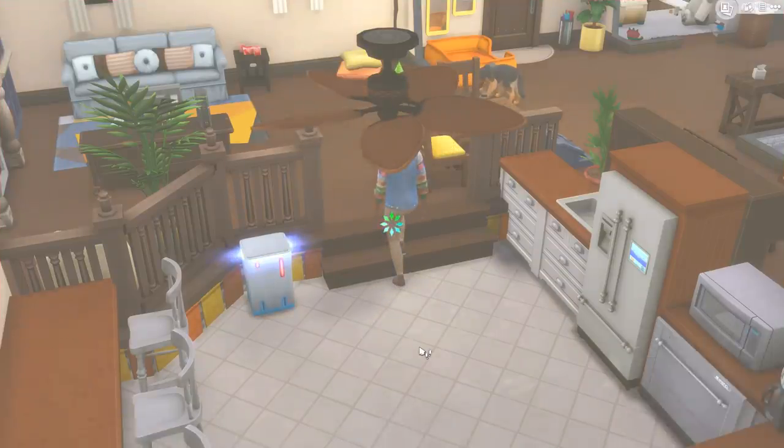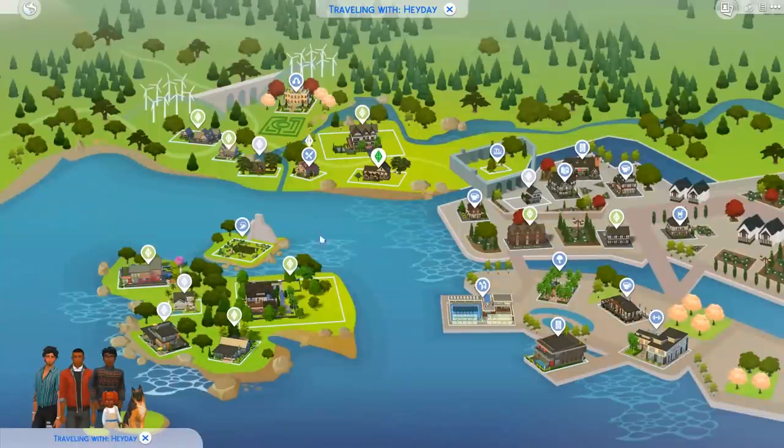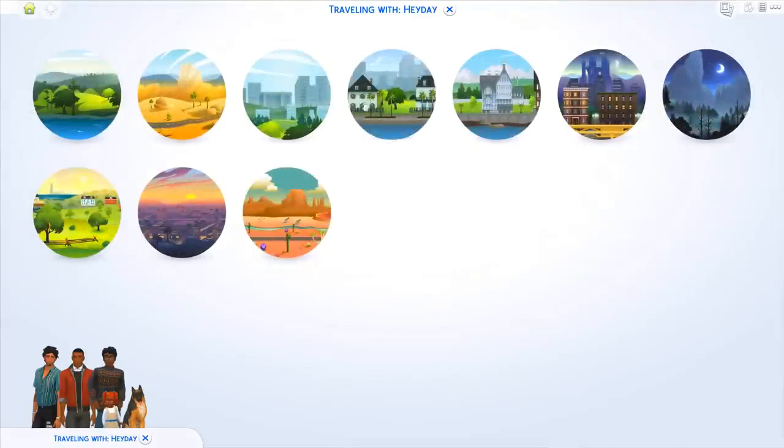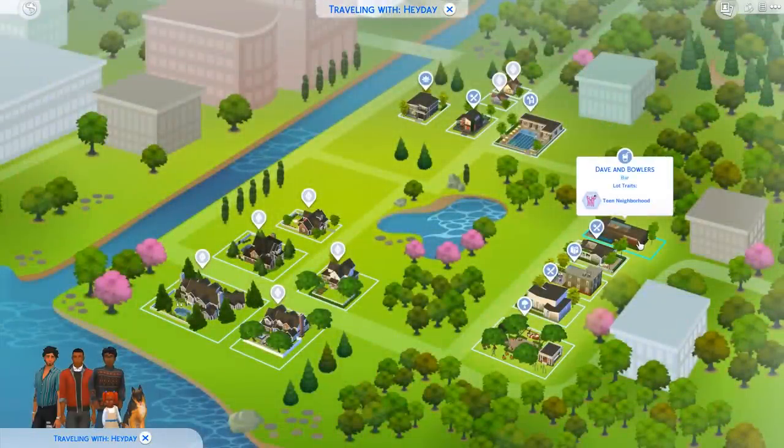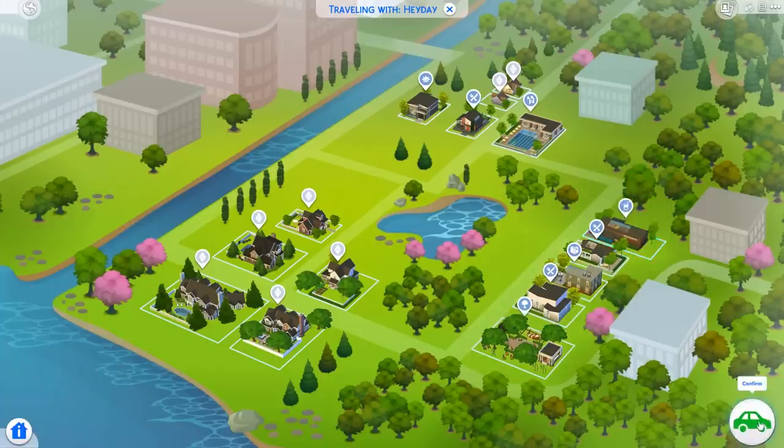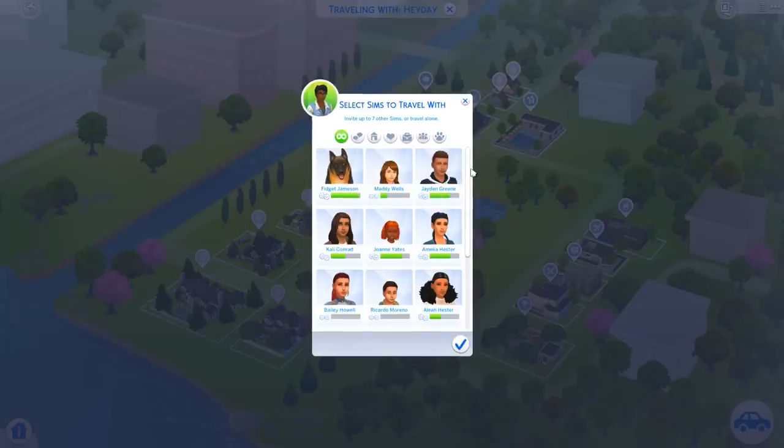Hopefully we can have our friends join us. There is a place called Dave and Bowlers, which I love. Clearly a pun on Dave and Buster's, which I will be going to next week in Hollywood. Heck yeah, I'm so excited. I freaking love Dave and Buster's, and I'm so excited to go back. I've never eaten there, but it's just fun, isn't it?